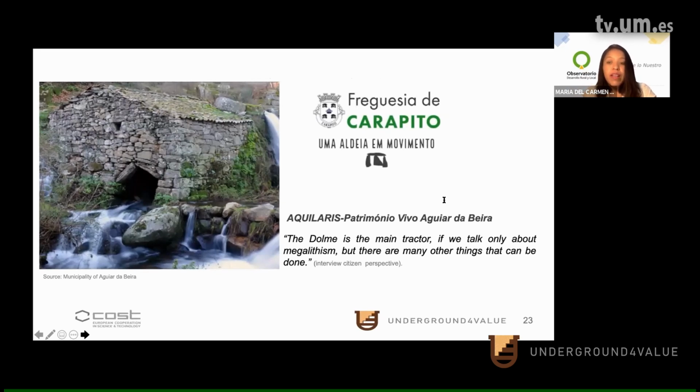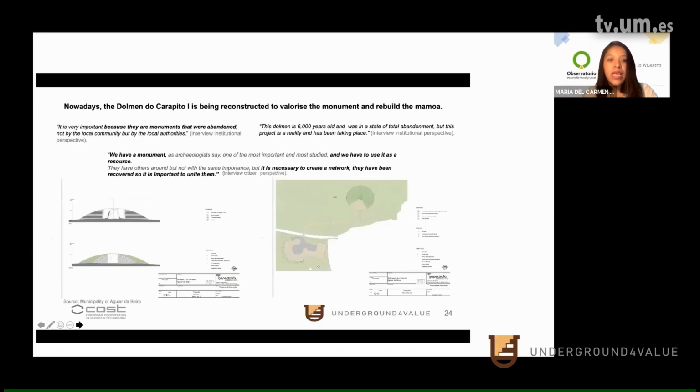Moreover, there are formal and informal networks that promote change in the territory and are strongly involved in the dynamization of Carapito at the economic and sociocultural level. For instance, Aqualaris Patrimonio Vivo de Carapito.